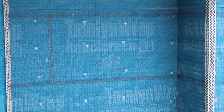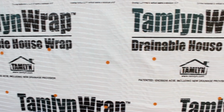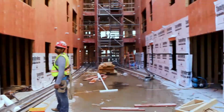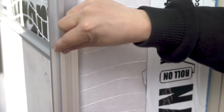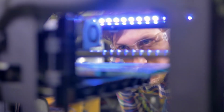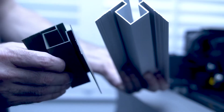Tamlyn's designs offer multiple options of water management systems designed to prevent the infiltration of moisture that can lead to structural deterioration. Our Tamlyn exterior trim is one of our products that is for aesthetics. Each aluminum trim profile is molded and tested using 3D printing technology, ensuring that both the style and design is a perfect match before going into production.